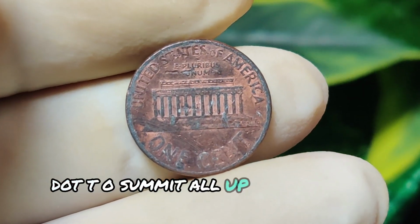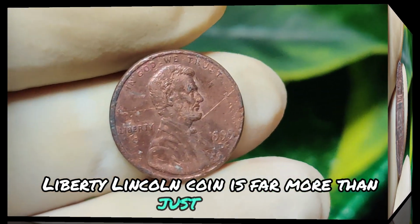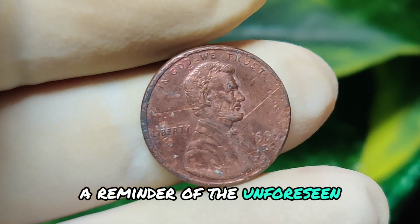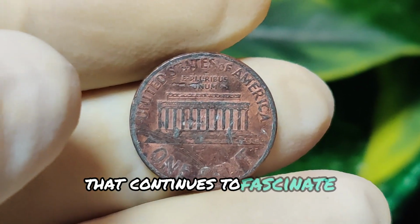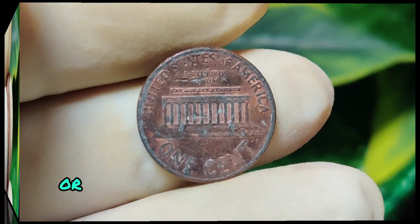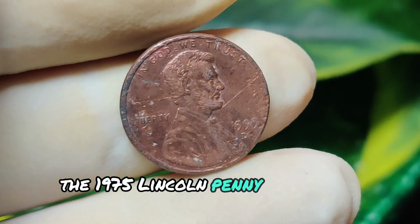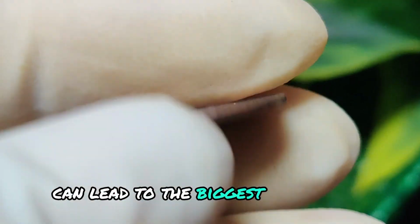To sum it all up, the 1975 1-cent Liberty Lincoln coin is far more than just a penny. It is a living piece of history, a reminder of the unforeseen consequences of the minting process, and a rare treasure that continues to fascinate collectors and investors alike. Whether you're a seasoned numismatist or just discovering the world of rare coins, the 1975 Lincoln penny is a prime example of how sometimes the smallest of errors can lead to the biggest of rewards.